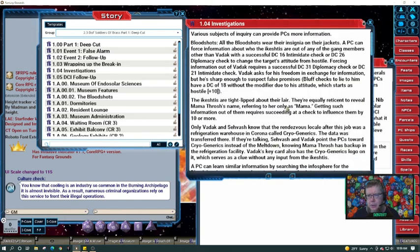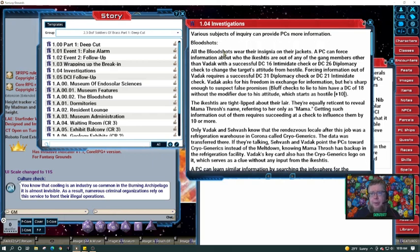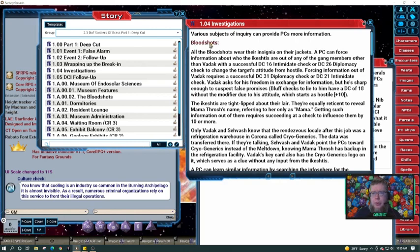So the biggest thing it looks like I want to do right here is take these. So these are the different sections, it's just divided up into different sections. So for example, as they're doing their research, the gang that did it, that was hired by the second group, which was hired by the big bad guy, is called the Bloodshots. So they want to try to investigate those. Here's the information on that. So I'm going to click on this where it says Bloodshots and change it into a chapter. So by doing Control 2, it's now a chapter heading.